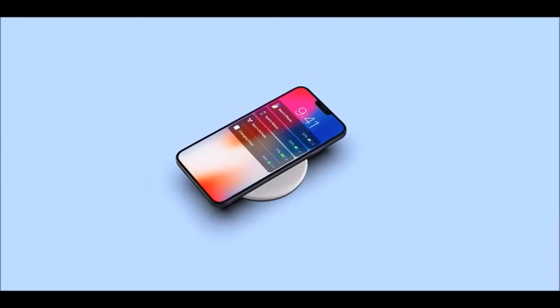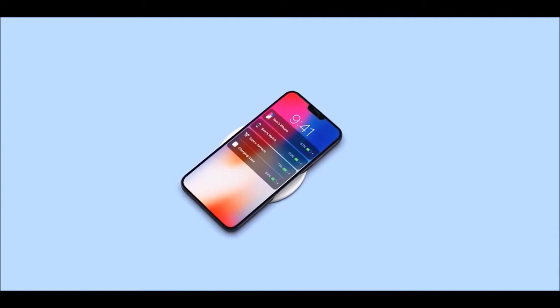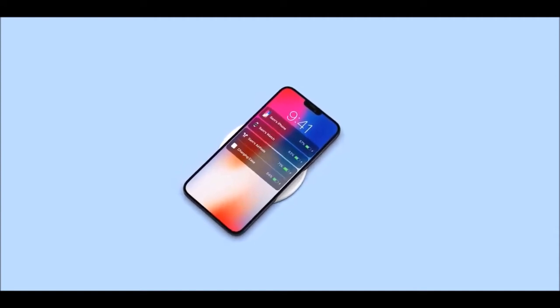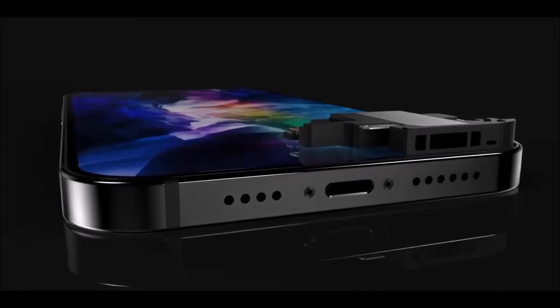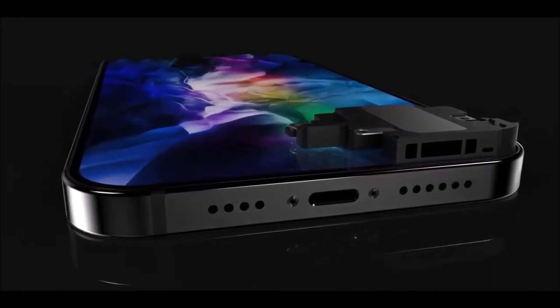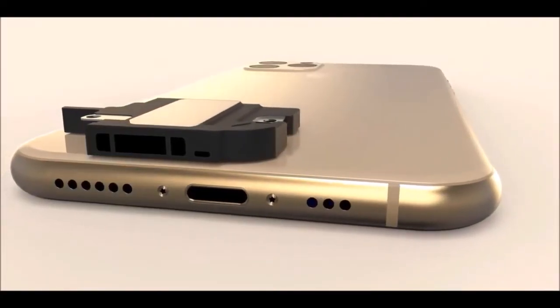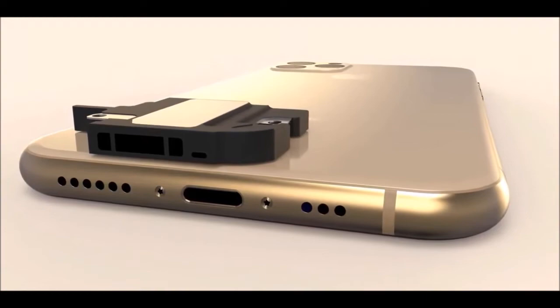I can't say I can see a difference between the 12 Pro and the 11 Pro as far as the resolution. But as expected from a $1,000 flagship, the display is absolutely gorgeous. It gets sufficiently bright outdoors, the color reproduction is excellent, and it generally speaking has that pop that you get from OLED displays.